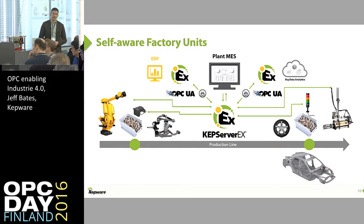But Kepserver also offers a tunneling solution in case those applications are not able to consume the data through OPC UA or supported transport protocols. And in this, with the tunneling solution, an instance of Kepserver EX at the plant level is able to communicate through an OPC tunnel with an instance of Kepserver EX at the enterprise network level. And then up to the applications through any of our northbound interfaces. And this is a highly secure solution.